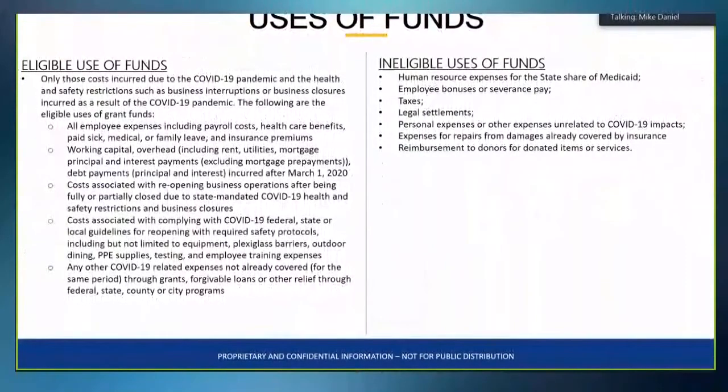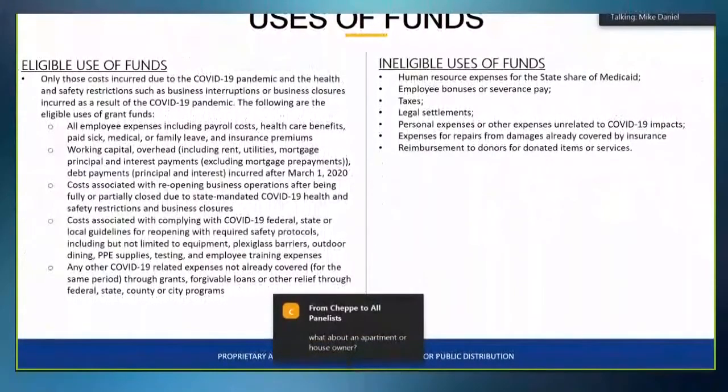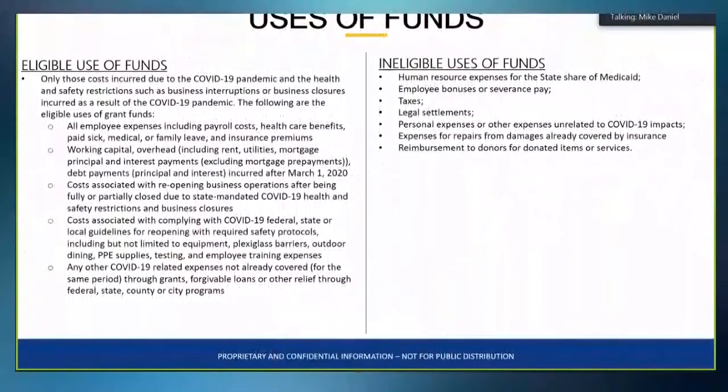My guess is that, like most of us, we have rent, payroll, utilities, any equipment or plexiglass or PPE or things that we needed for our employees. Those are all things that you can use this funding for. But what we don't want to see is that you're double dipping, meaning you use PPP funding for it or the EIDL grant for it. You should be using this for other things. Now, some of the questions that may come up is, I used PPP, but I ran out. Can I now use the rest for payroll? Absolutely.